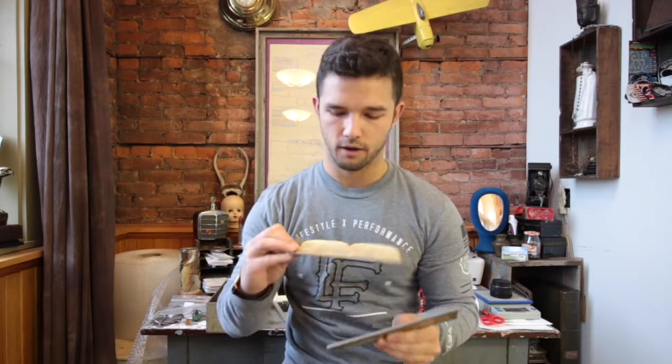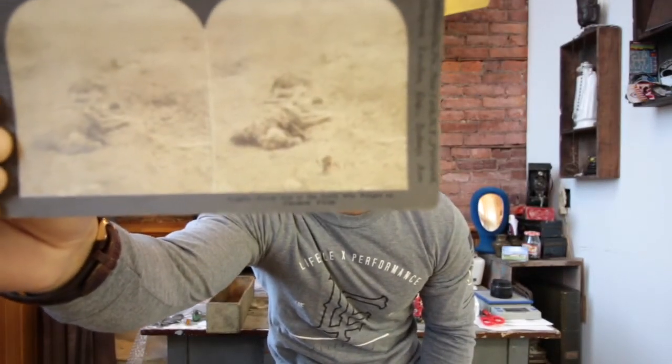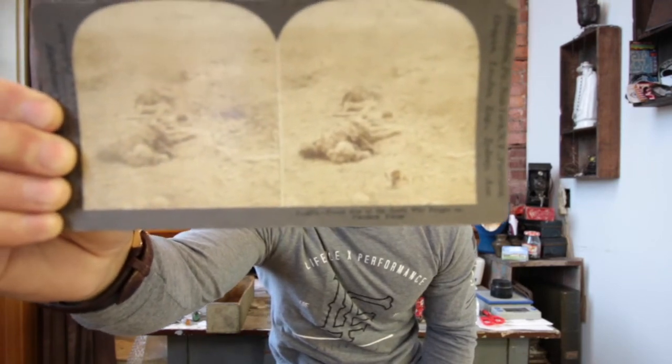The reason I picked out these 3 out of all of them that he had was they're very disturbing. They are military and they are kind of gruesome. This one is an injured soldier, or it says proud man of the North who fought on Flanders fields. I believe he is deceased in this picture. Very sad, but tells a great story. I'm always looking for images like that.